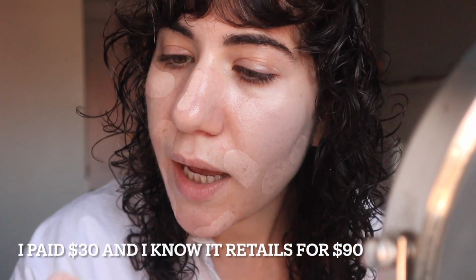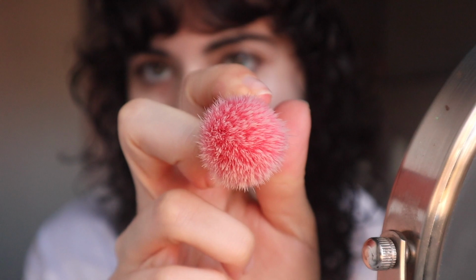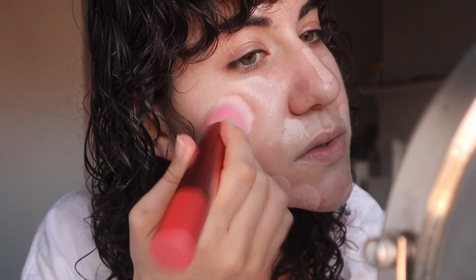I'm gonna try blending that in with a Real Techniques 220 light layer complexion brush. It's kind of sparse and stipply. I hope this works. Usually I like to blend this in with something a little bit more dense, but a lot of my makeup brushes are pretty dirty right now.